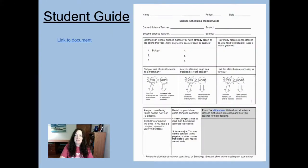Now, you should have received a form like this, or very similar to this, from your teacher. If you didn't, you can probably find it by going to this slideshow in Schoology and clicking on the link that is in this slide here. So when you go to the presentation, you can find it there.